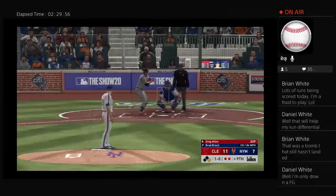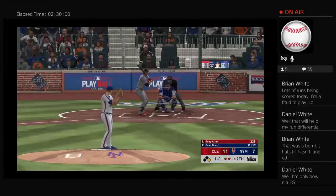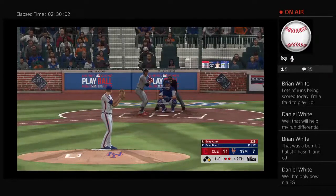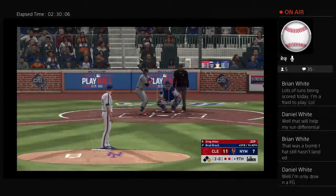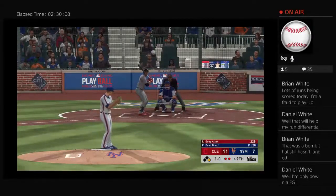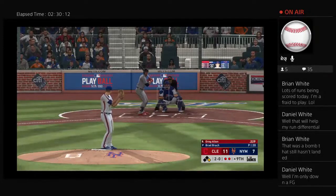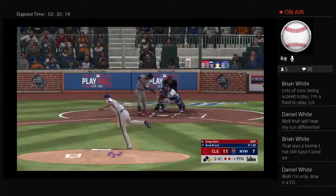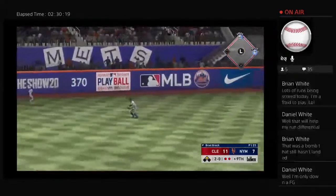He'll start him here with a changeup, but it's taken for ball 1. Just off the outside that time, laid off for a ball. Now the 2-0. Line toward the gap in left center. In there, a base hit.